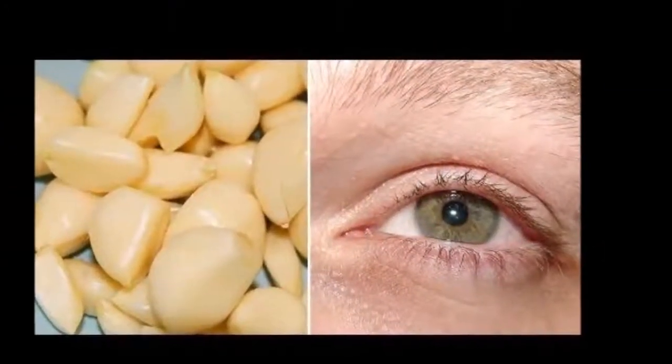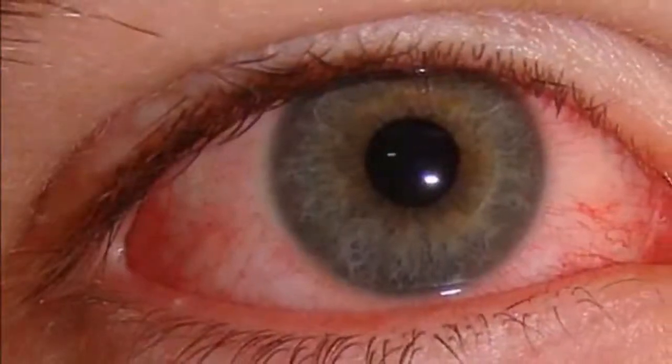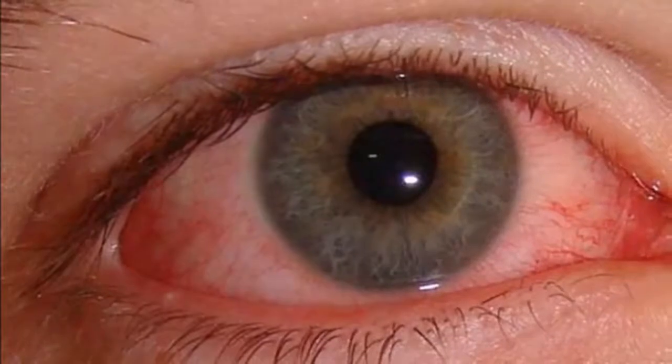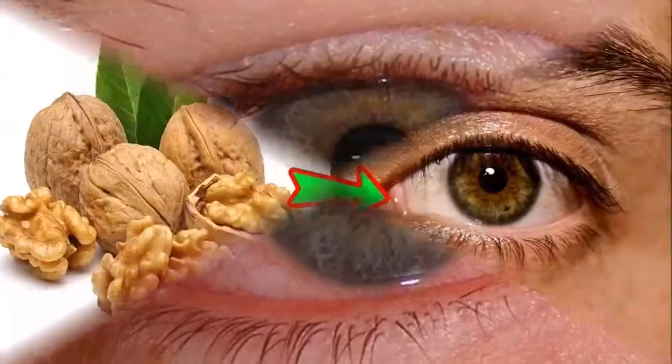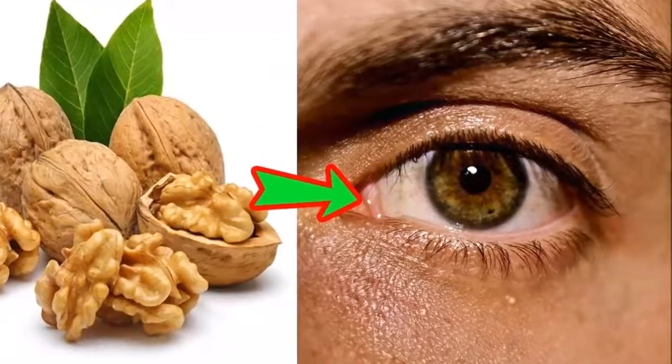Many people around the world who've used it said that they've experienced positive results. This is also very important for you to remember. Make sure you consult your doctor before you try this, or any other homemade remedy.